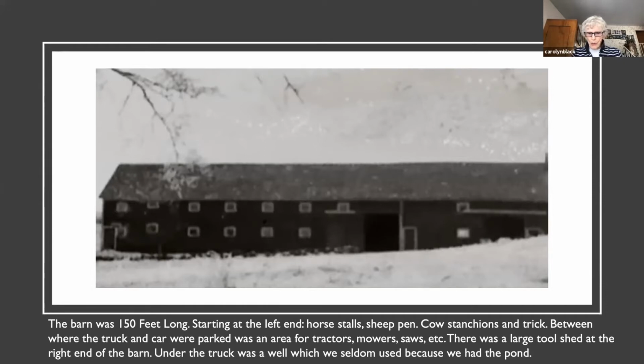The next three windows was a sheep pen. And we kept the sheep there when they wanted to come in. The cows didn't really need to be inside except when they were being milked. So these two windows represent cow stanchions where we milked our cows. This was the truck. This was an area for extra machinery like tractors and so on. And then this was the car. And after that was a tool shed on the end of the barn that went the full width. These windows up above, the second floor windows, were all haymow.